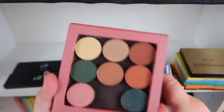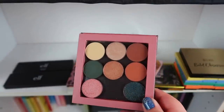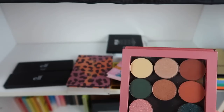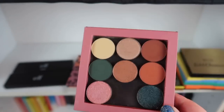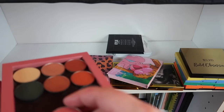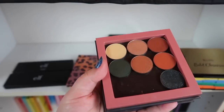Alright, so this is actually a palette of singles from Shop Miss A. I have to admit, the eyeshadows from Shop Miss A are not the best. I love so many products from Shop Miss A, but their eyeshadows are just unfortunately not it. So since this is actually a very functional, oh, there it goes, empty palette, I'm gonna just get rid of the singles and keep the empty palette for use.